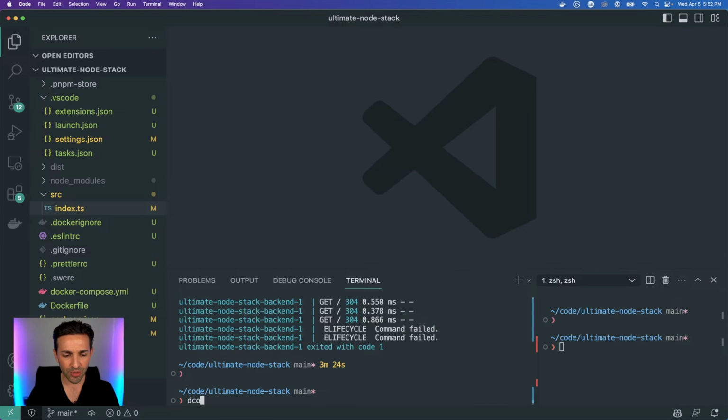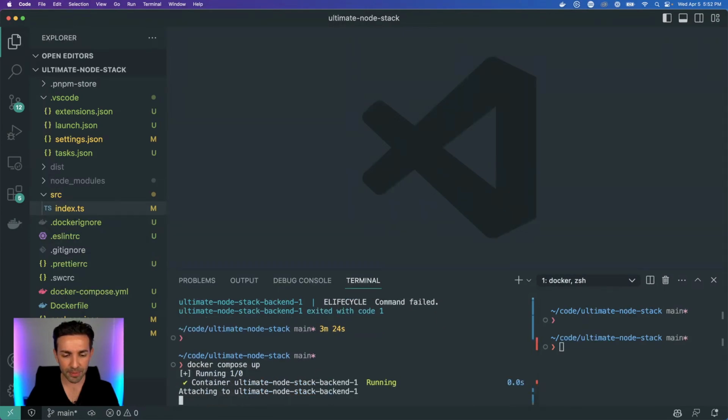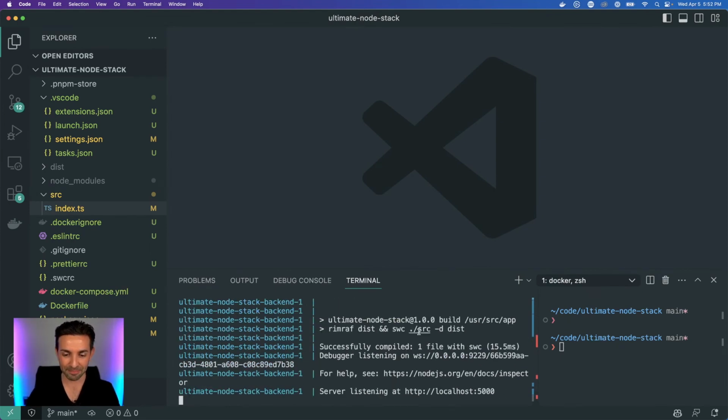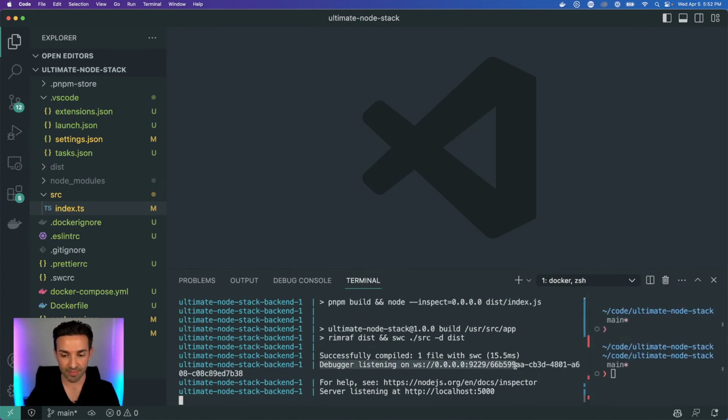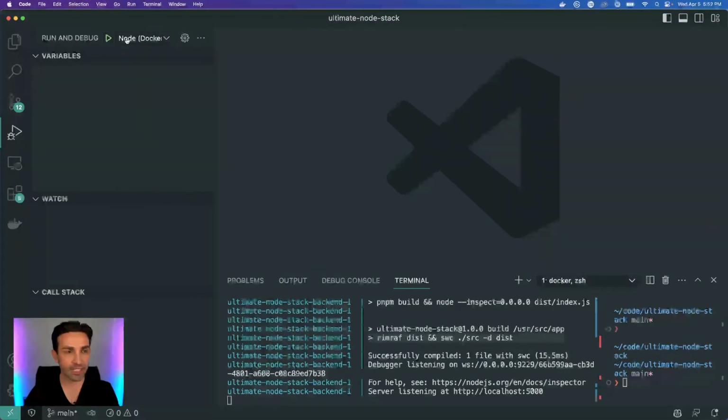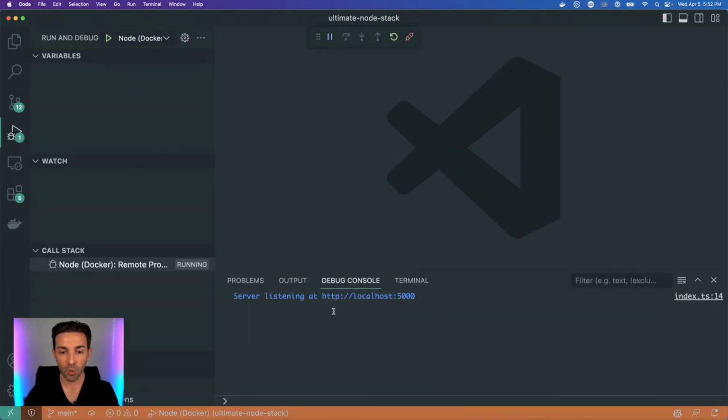So I'm going to do Docker compose up. It's attaching to what was already running. So I'm going to Control-C out of that and it'll actually stop it. So I'm going to run Docker compose up again. And we can see that it says debugger listening. So it is listening for any debugging instances to come here and attach. So if I go to run and debug here, I can see that we've got our node Docker configuration that we've set up. So if I'm going to hit this little play, we are now server listening at port 5000.